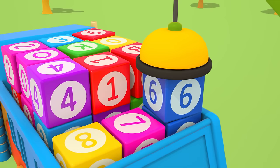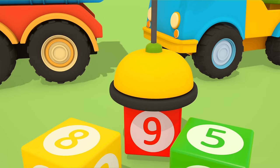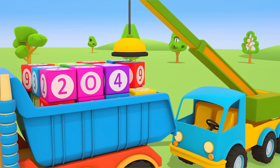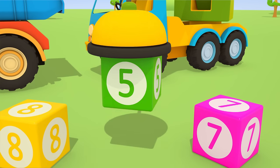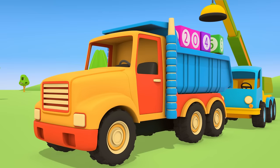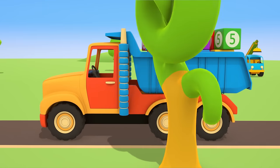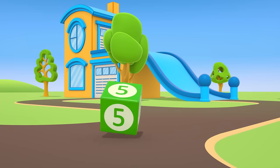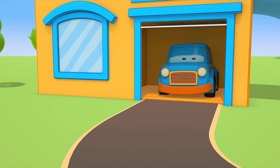The crane is loading blocks into the container of the dump truck. A red block with the number 9. A green block with the number 5. Ready! The dump truck is on its way. Oh no! The block with the number 5 has fallen out next to Max's house.